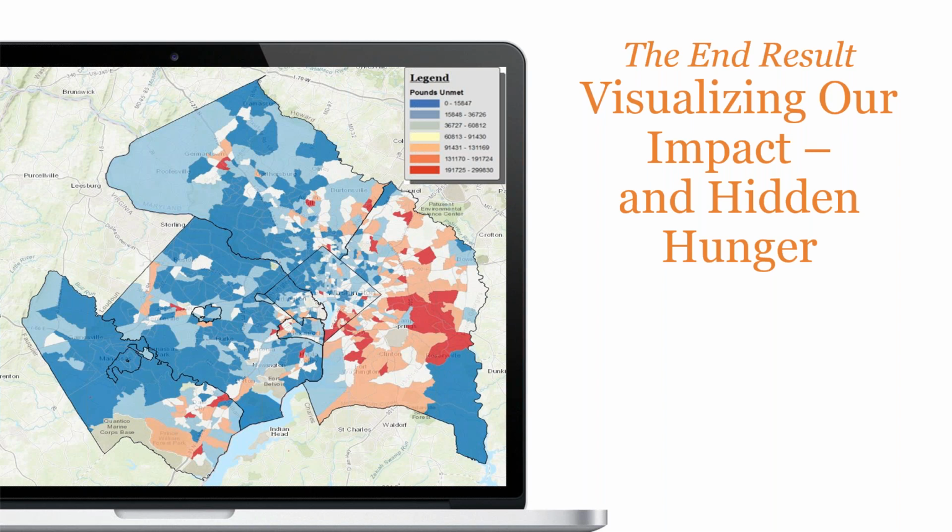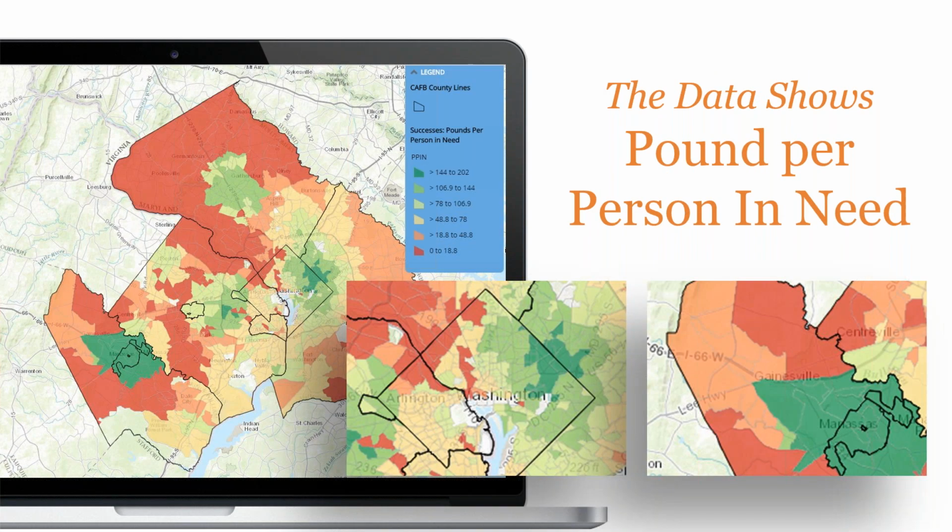But it means that we are making a difference in this community, but also that we need to double down with more food and different ways to get at the hunger in this area. This layer, which went into that last map, is the final primary layer that visualizes how many pounds of food we put into each community divided by the number of food insecure persons. So this map is a combination of the layers of need, what are the unmet pounds, and the layer of impact.